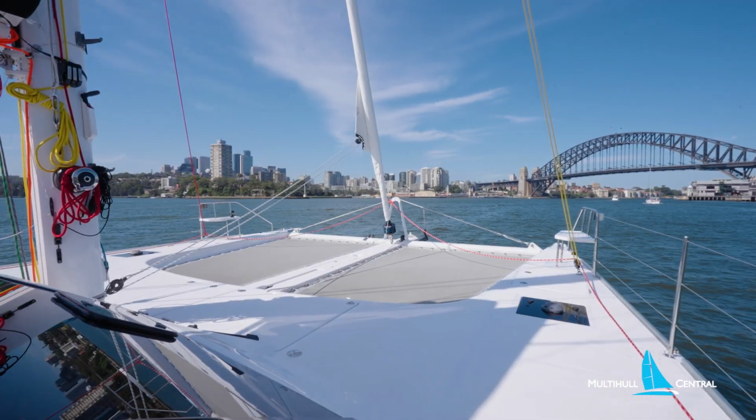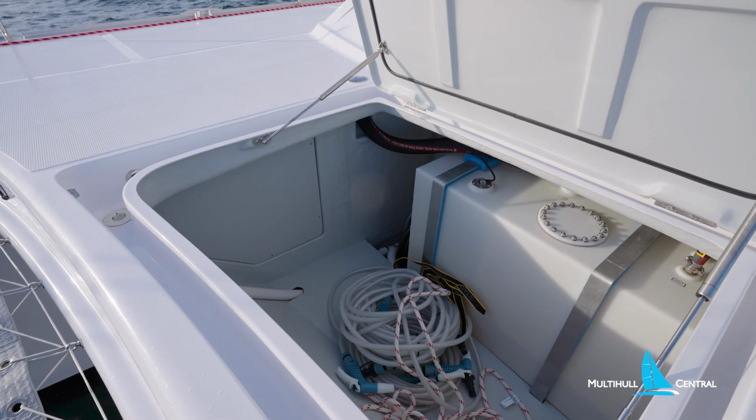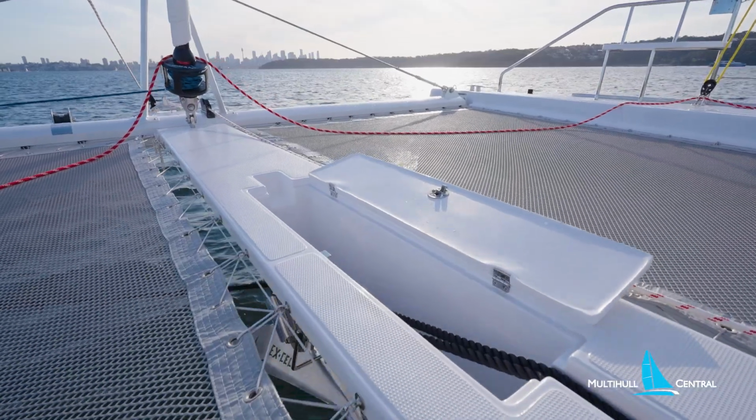The forward decks are flat with nice big deep storage lockers forward for the sails, plus access to the genset, water tanks and storage for fenders and toys. There is even a dedicated cradle for the anchor bridle.